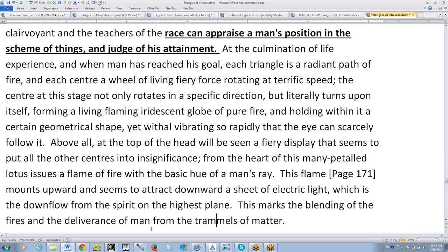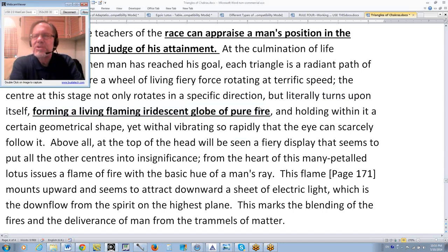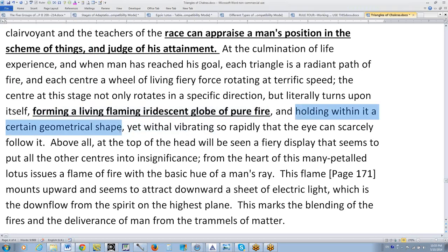I mean, it has to be a fantastic vision, and it has to show so much of the beauty of creation that one wonders why one wastes one's time with lesser pursuits and objectives, and therefore can possibly inspire other people not to waste their time because such beauty is awaiting them. So it turns upon itself, forming a living, flaming, iridescent globe of pure fire, and holding within it a certain geometrical shape. And yet, withal, vibrating so rapidly that the eye can scarcely follow it.